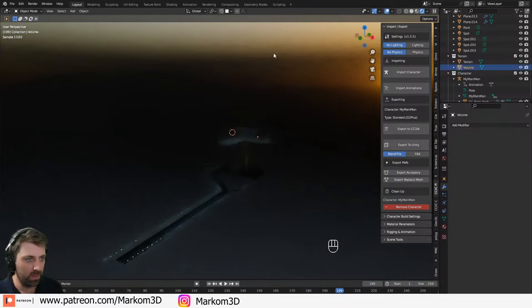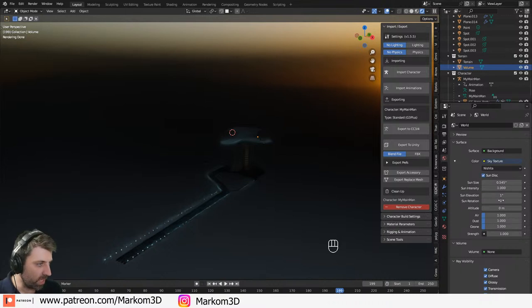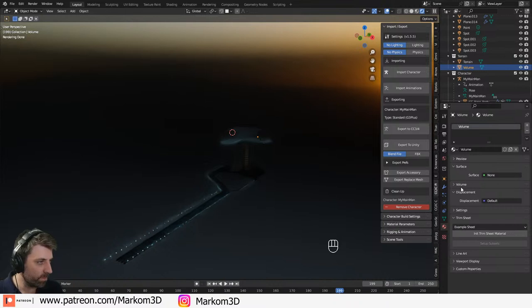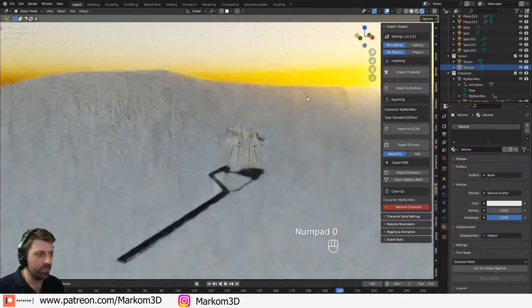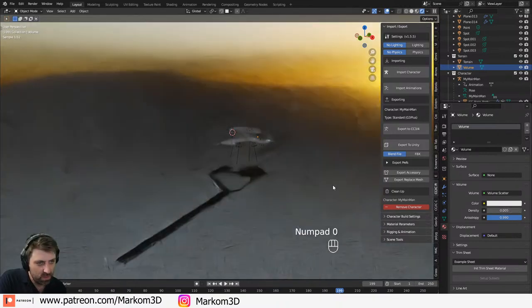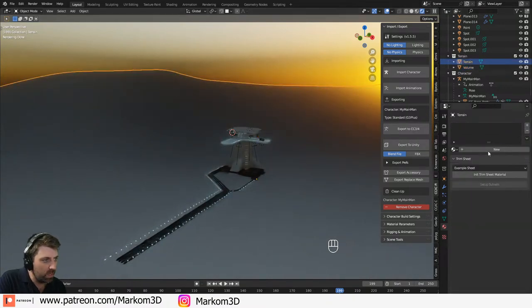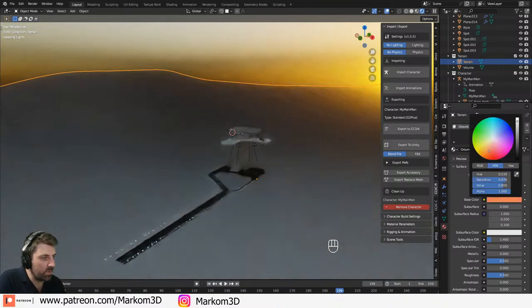All right, so we're pretty far away, which is fine. I am gonna go into the world settings. We're just gonna lower it just for now. Nope. Let's select the volume. Volume, here we go. 0.001. Too much. 0.005. That kind of looks cool. And then if I just made like a ground material for now. Ground. Let's go into the brown.